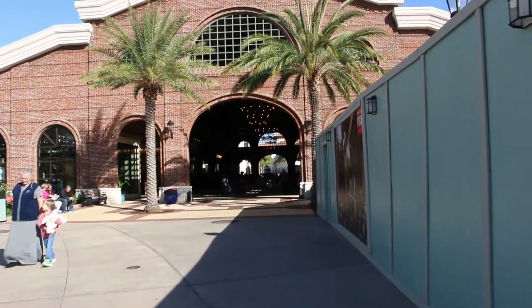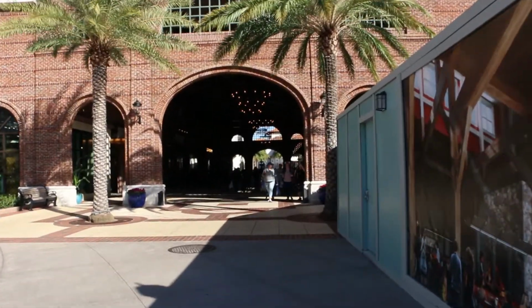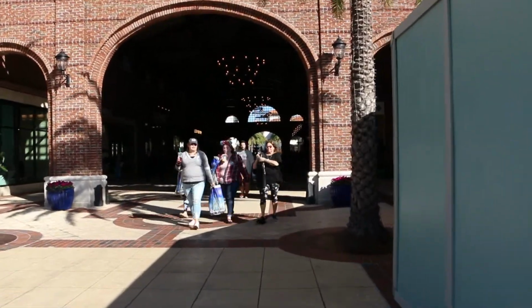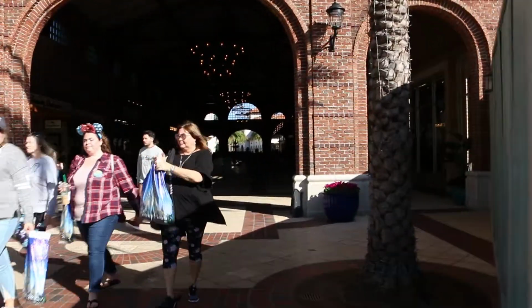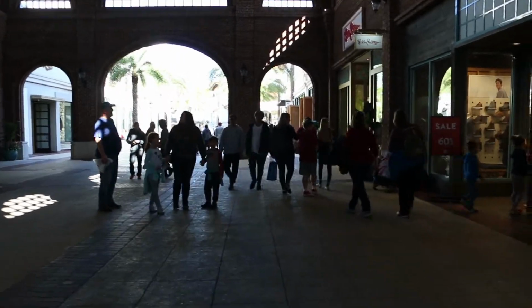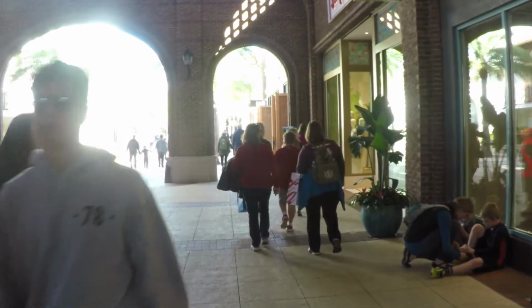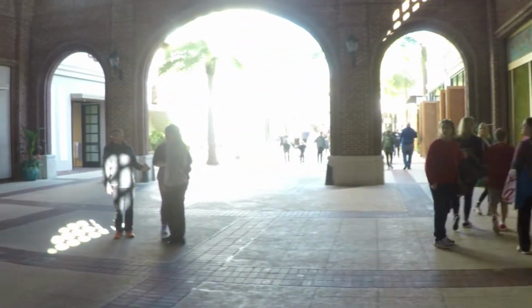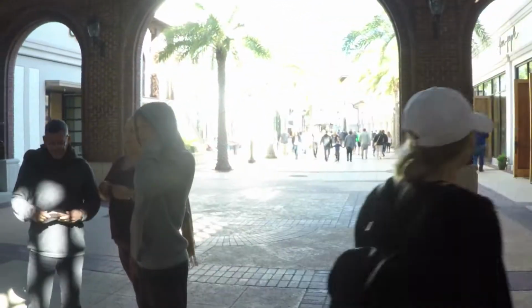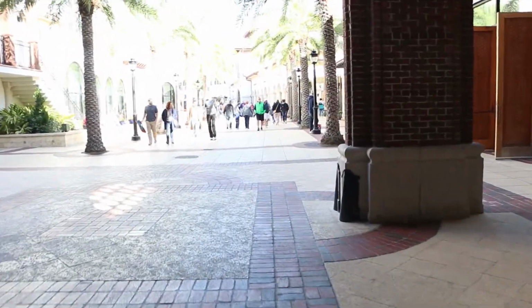You gotta pay attention to both cameras. Can't smell it, but it's a really strong smell of garlic right here, and it smells really good. I think that's coming from Planet Hollywood. It'll be interesting to see the difference between the gimbal stabilized GoPro and the optical stabilization of the SLR lens.